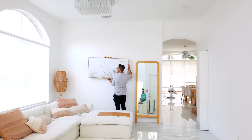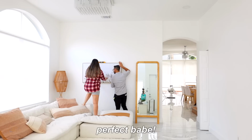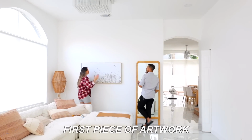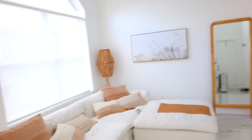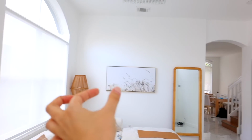All right, more left, a little more left, and a little bit down. I think that's good. Perfect, babe. We just got the first piece of artwork. It's in. All right, yes, I think that is perfect. And it's level, it's even, it's like perfect distance between the lamp and the mirror.